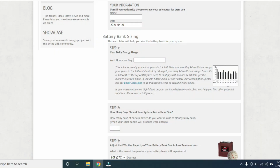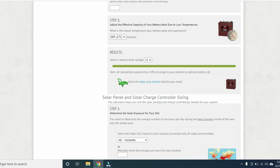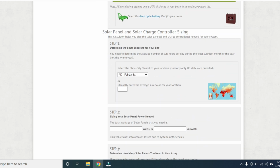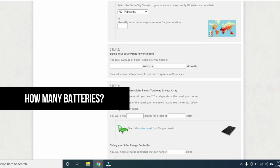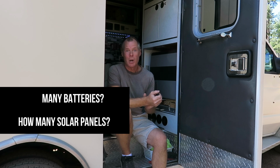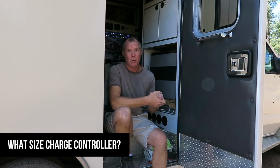Today I want to talk about solar power and how much solar power you need to have on your ambulance conversion to live a comfortable life. Now there's a lot of mathematical calculators and all kinds of information out there that help you decide how much power, as far as amp hours in your batteries, how many watts of panels you need. You can get really deep down a rabbit hole of trying to figure all that stuff out.